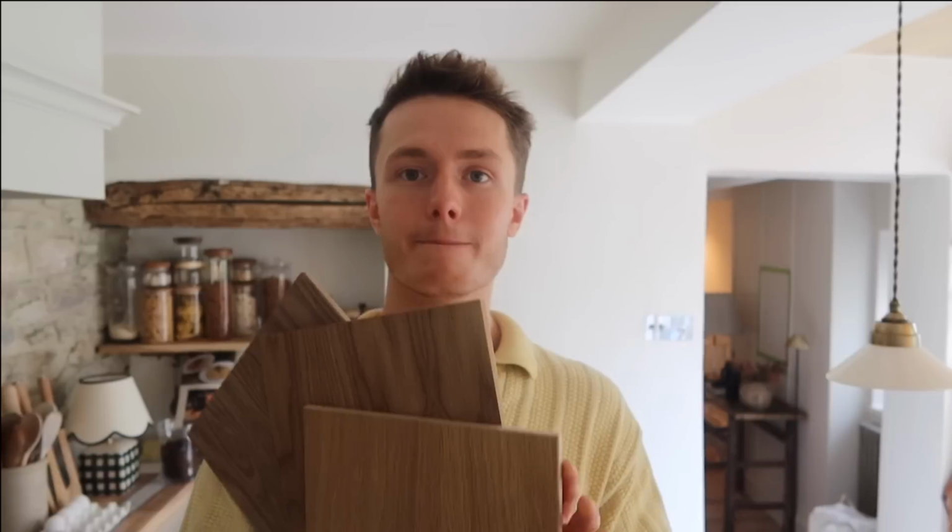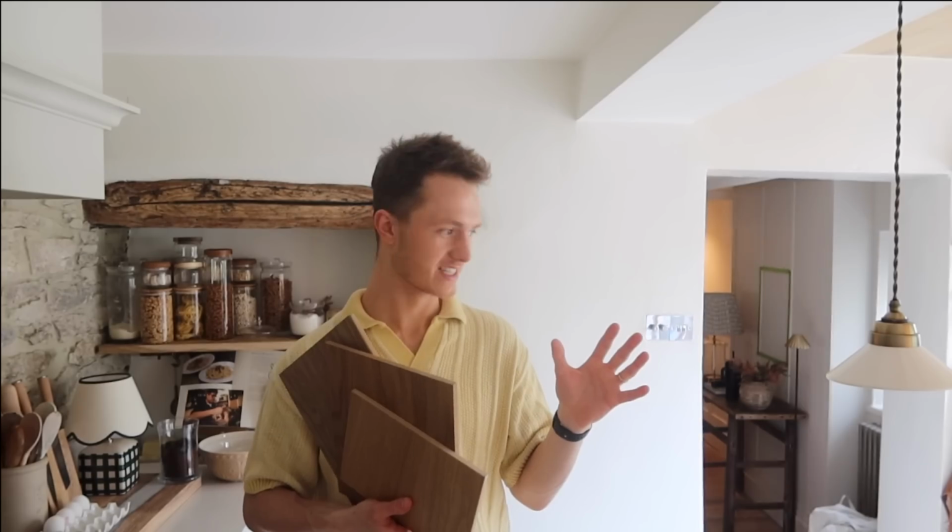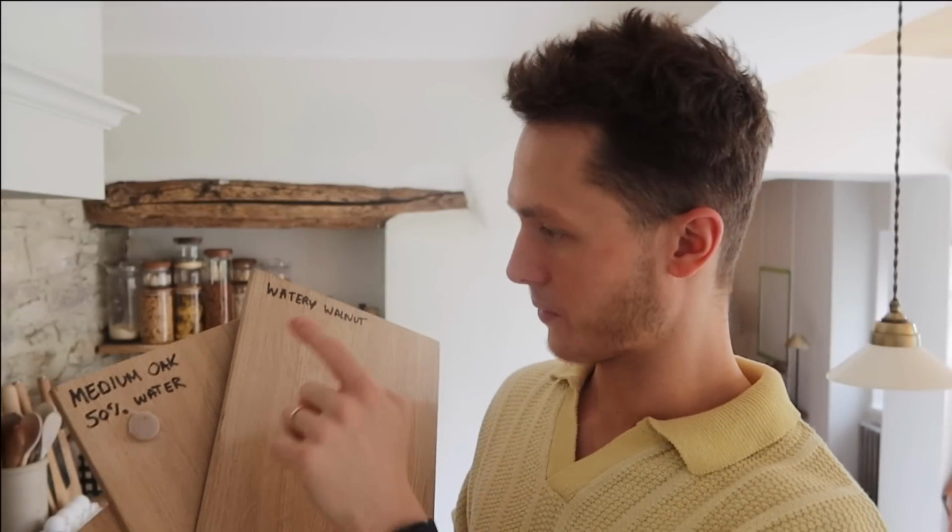And then Matt, very kindly, stained pieces of wood in literally like 20 different finishes, didn't he? Yeah, it's so useful. And on the back he's written what they all are. So watery walnut, medium oak. That one's just kind of like a natural, slightly oiled.